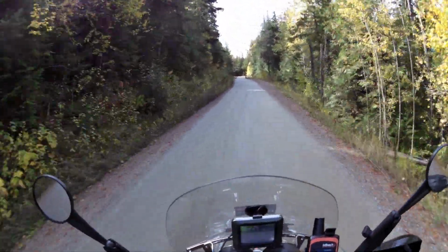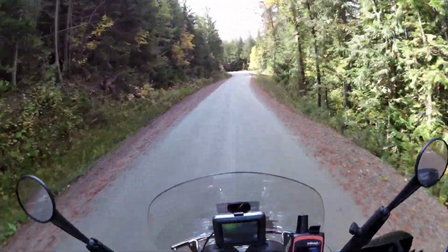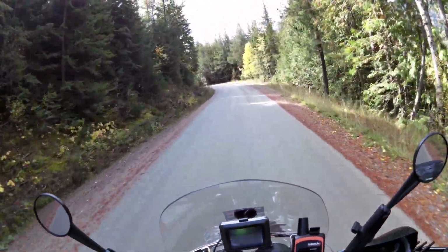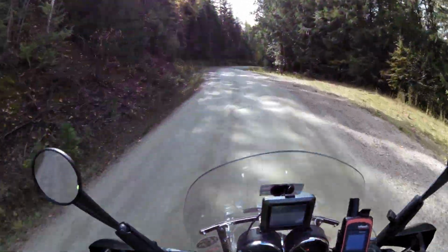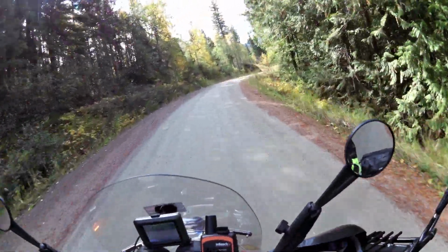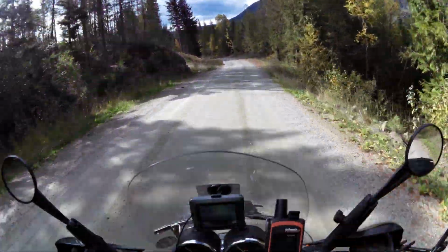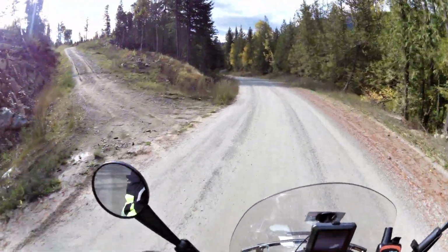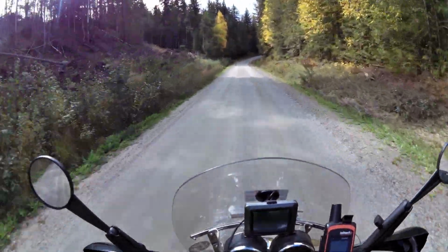I could have gone down onto the highway and slapped her back on the pavement, but I just absolutely hate riding on pavement if I don't have to. So we decided to come across on the Locum Bear Road, and I've traveled this there again. Most of these roads I've traveled a fair amount, and this is an awesome little gravel road.